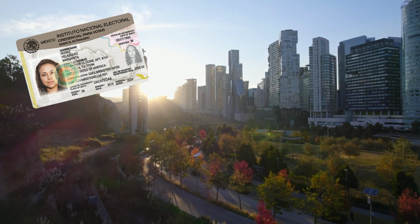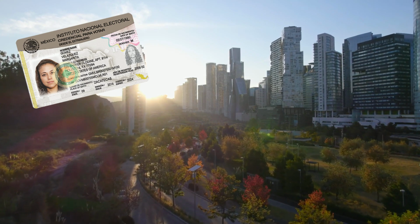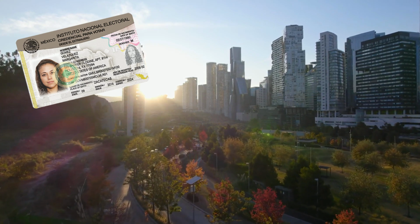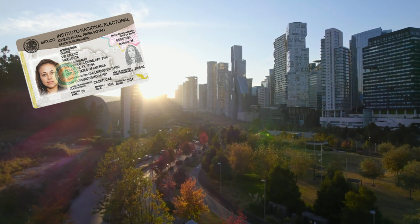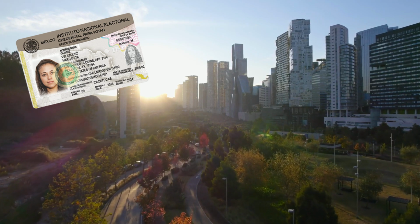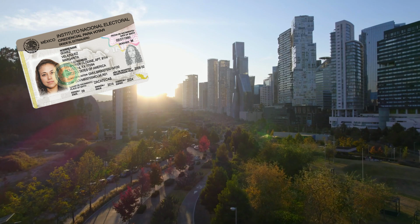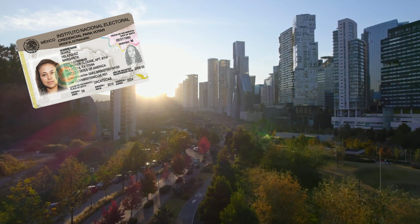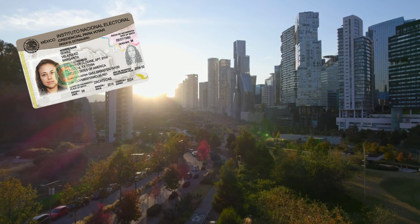It's also used for travel, for domestic flights. Within Mexico, the INE card is often used as proof of identity. And in legal transactions, it can be required for procedures like property transactions, marriage registration, or any legal contract needing proof of identity.